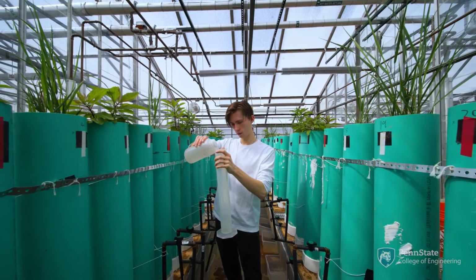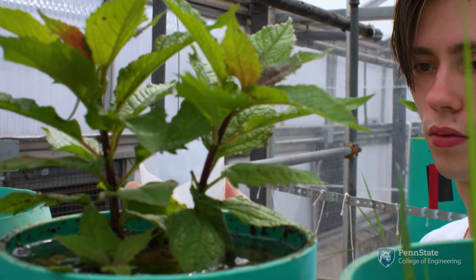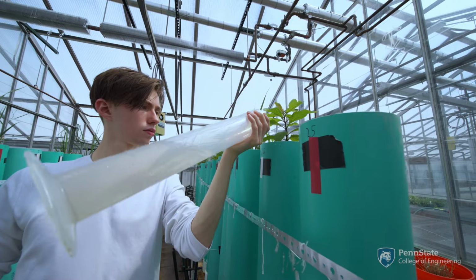One day I want to be able to live in a city which has streams and ecosystems which are rich and biodiverse, and I want to be a part of the force that builds that future.